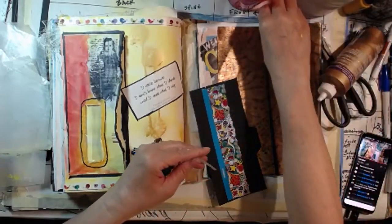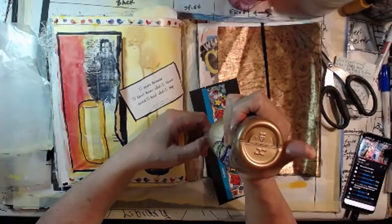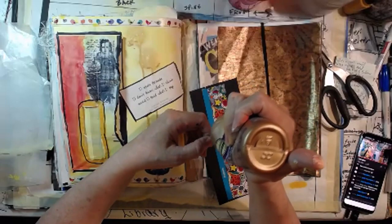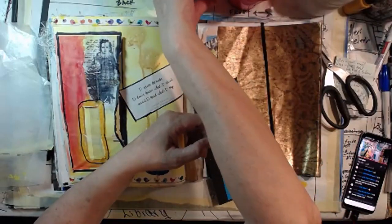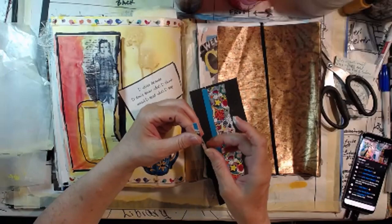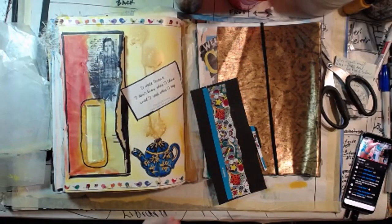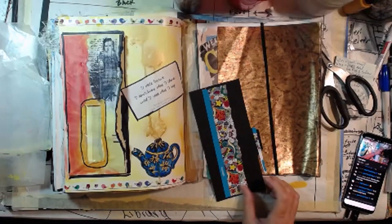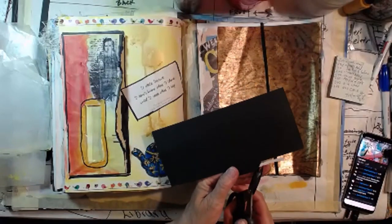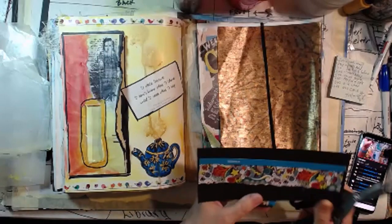So let's get my tacky glue out again. This is still the wild card. They're out playing some sort of a bingo game. I'm not playing. That fits. It just fits. And let's get the glue off of my fingers here. And let's trim it. There we go. And let's trim it this way.